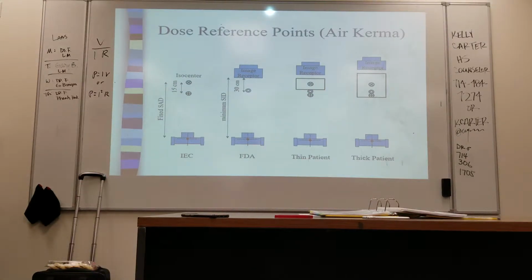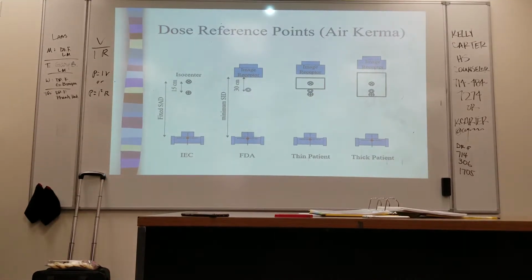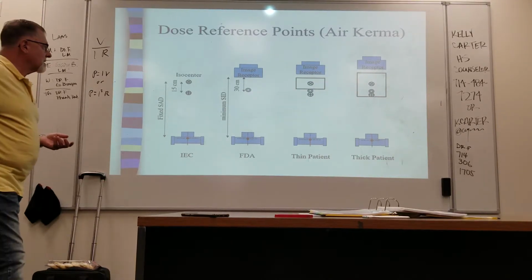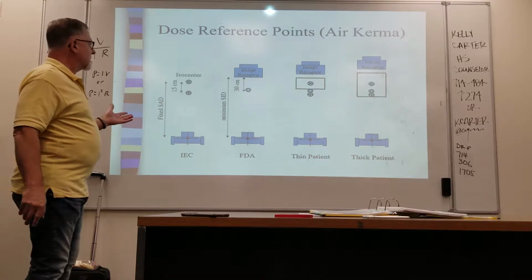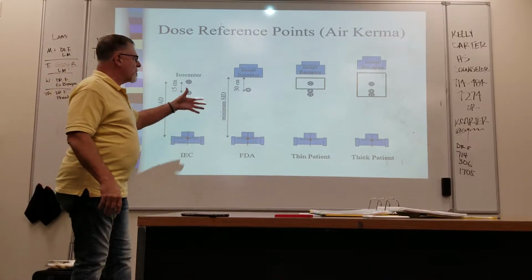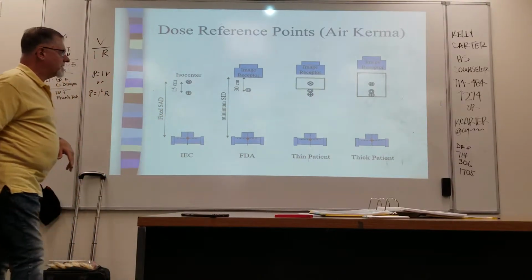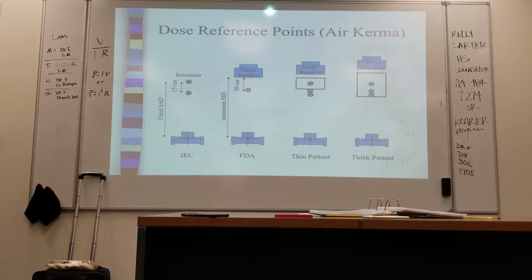Dose reference points, air kerma. This is currently the best system that we have. It's probably the best way to estimate skin dose, nothing else, but skin dose. And it depends on your equipment. You need to make sure that your equipment, probably you're only going to be seeing equipment that uses the FDA schema for dose reference points.